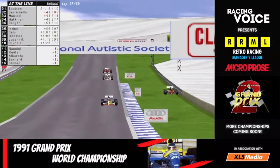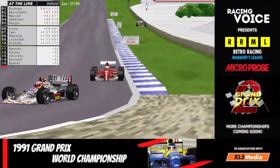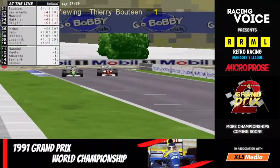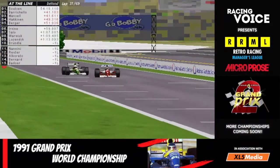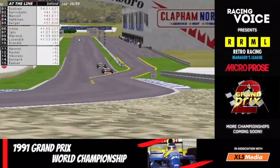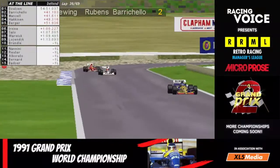Down the back straight. Up to the braking zone for the hairpin. Mansell closing in on Barrichello. The Ferrari power compared to the Honda engine in that Tyrrell. Very strong, and that's a very embarrassing sight for Benetton as through goes Thierry Boutsen to lap Martin Brundle in 10th position. What a comeback for the Belgian Thierry Boutsen.